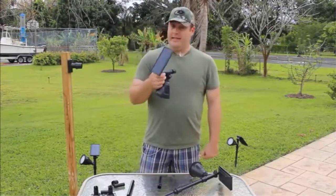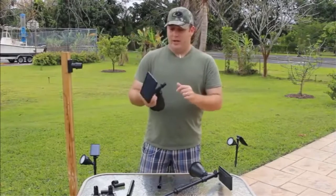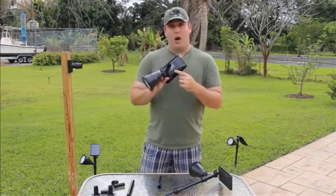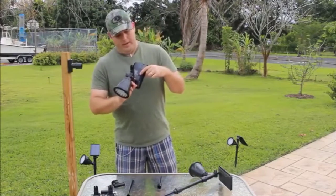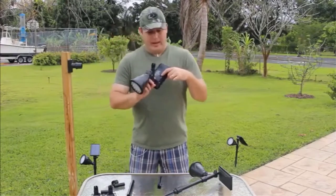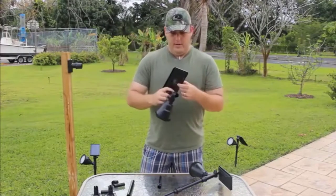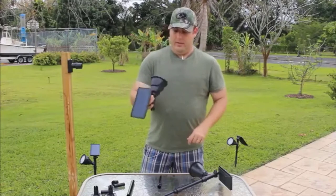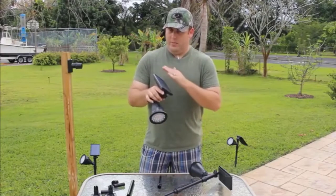Now setting up the light itself. As you can see, it's not lit. That's because it's bright sunshine out and it comes to you off from the factory. See, back here is a button that sets the mode, off, low, or high. Press it once, nothing yet, you got to cover the panel.